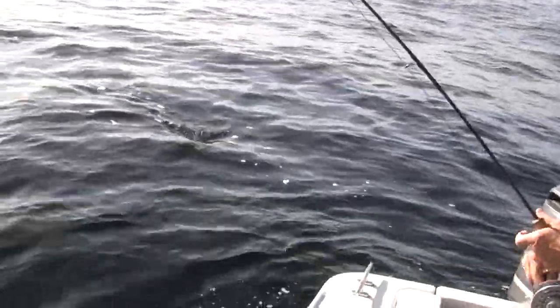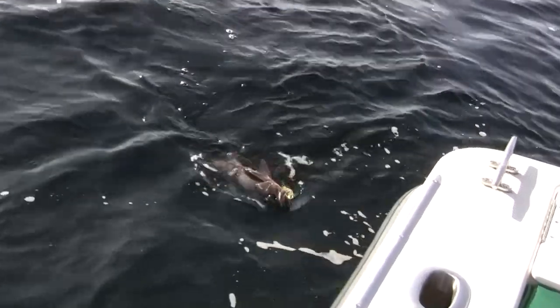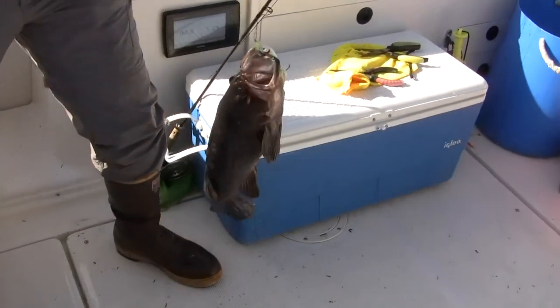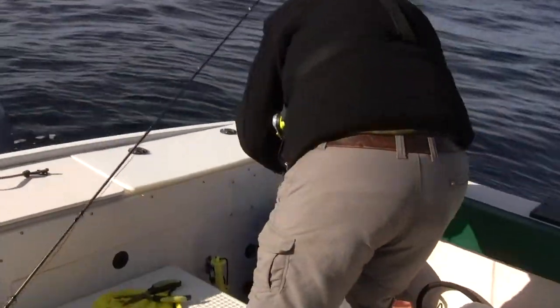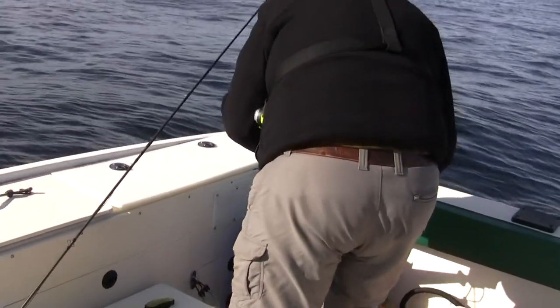Yeah. What is it? Oh, it's a Black Rockfish, but it's not a huge one. It is a Black Rockfish. Nice one, though. Nice blacks. These are sure good eating. Oh yeah. Another one's going to get his gills cut. Go in the cooler.